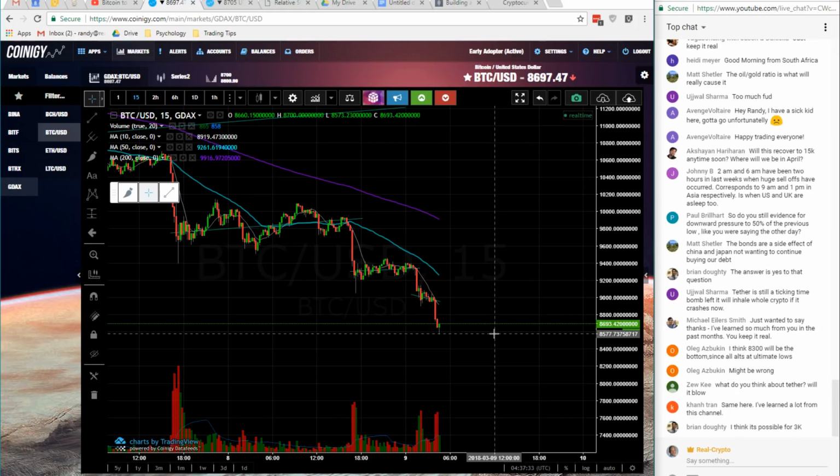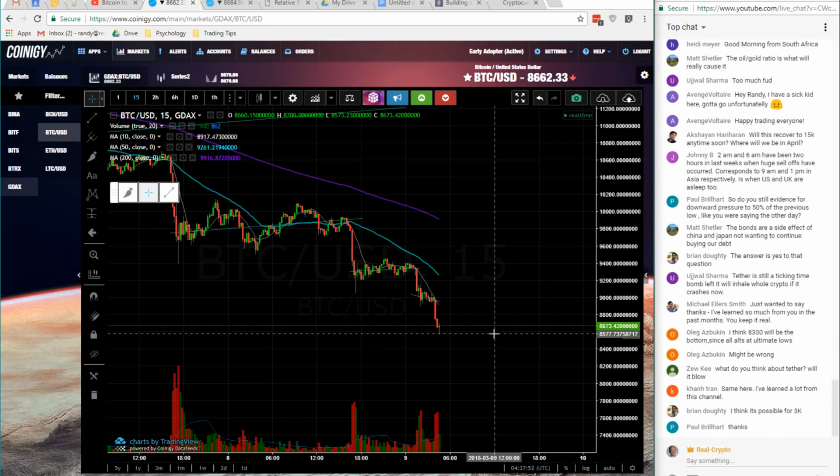I think 8,300 will be bottom since all alts at ultimate lows. You know what, guys? Nothing's at ultimate lows until it's at zero. Our opinions about the values of these things, I'm going to say with relative certainty that no one in here has a portfolio of $1 billion or 500 million or probably even 100 million or probably even 3 million.